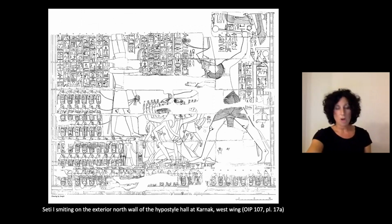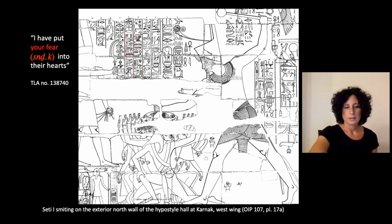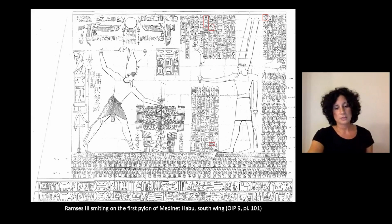On the west side of the wall at Karnak, the king's fearsomeness is mentioned multiple times. In this line, the king's fearsomeness is described as penetrating something. And what it's penetrating is actually lost because of the damage to the wall there. But based on parallels, it's most likely penetrating foreign lands. And in the next line, we read that Amun has put the king's fearsomeness into the foreigners' hearts. The king's fearsomeness is referenced four separate times in the smiting scene on the pylon's south wing at Medinet Habu, and I've highlighted these throughout. So fear was clearly very important in these reliefs.